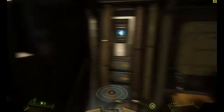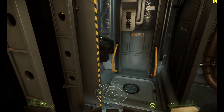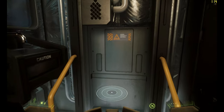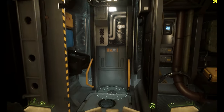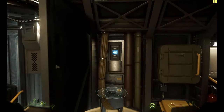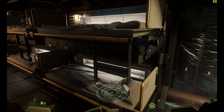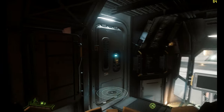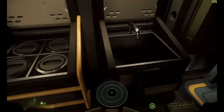We can migrate around here. Actually, where's the toilet? Isn't there supposed to be a flip-down toilet here? I don't remember. When you're fixing the shower, improper handling could result in injury or death. Perfect. Got some wires. This is the crew quarters. You got four beds. There should be not enough beds, I feel. Got a little cook stove. Little sink.